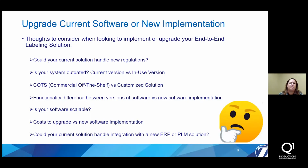Next, we're going to talk about should you upgrade your current software or do a new implementation. Some things that I have gone through at Zimmer Biomet is essentially this. With the medical device regulation, we had all new sorts of regulations we had to meet. So for me, when some thoughts to consider when looking to implement or upgrade your end-to-end labeling solution is your first question should be, could your current solution handle these new regulations?